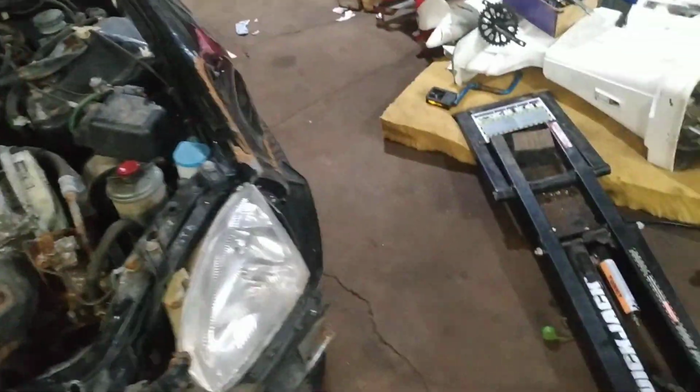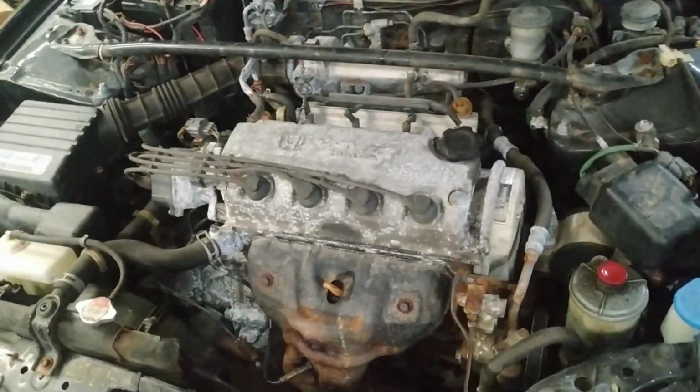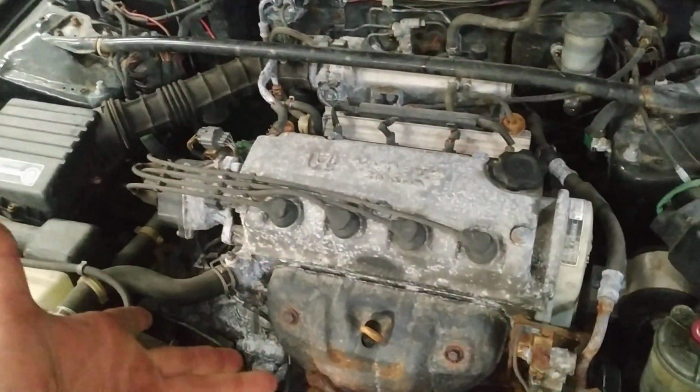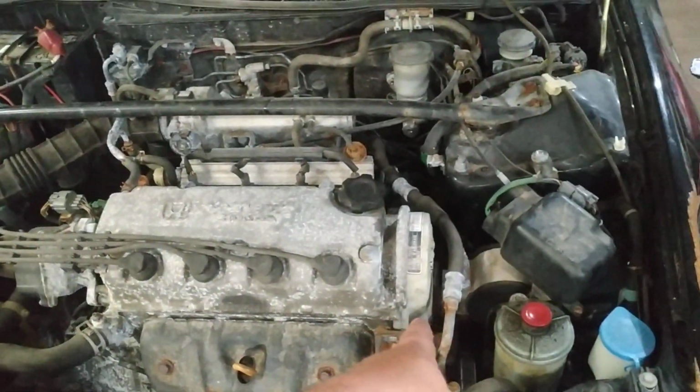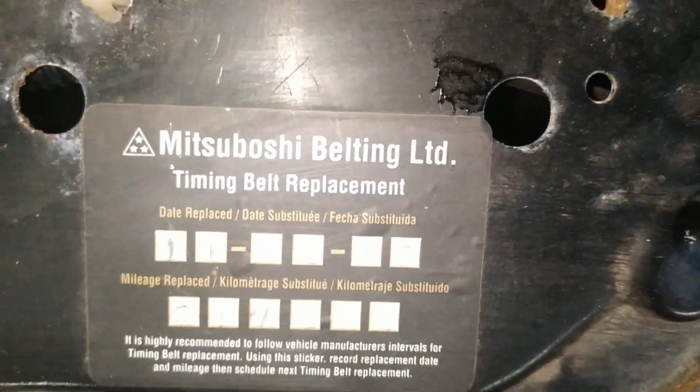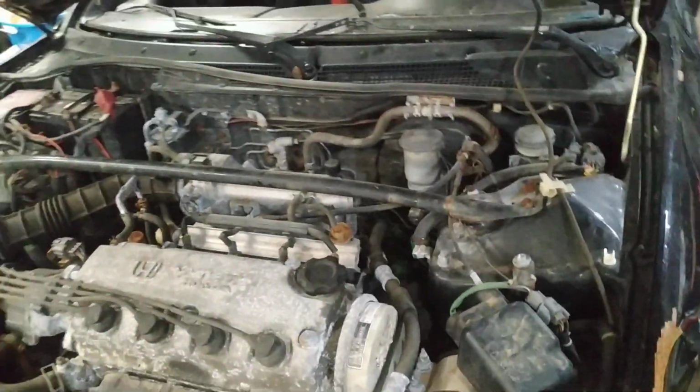But this is the good thing. This thing's been extremely well maintained. It's got the Z6 in it. It's got a new clutch. It's just a factory clutch. Just had the timing belt done just under 10,000 miles ago.